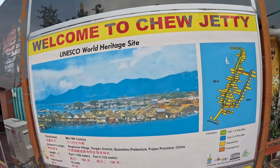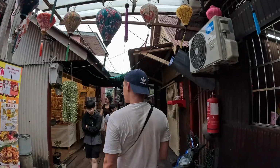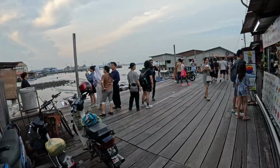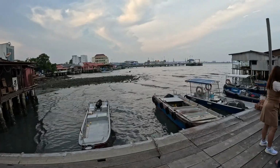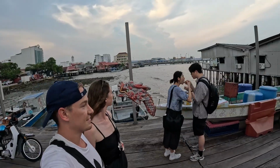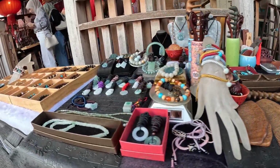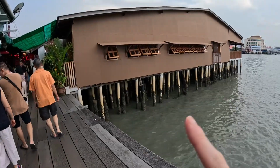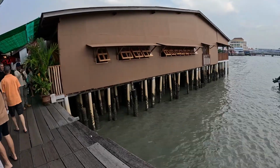Made it. Very beautiful. We are now at the Chew Jetty, the largest one of the jetties here in Penang, and also UNESCO World Heritage. Yeah, so they were built in the late 19th century as a Chinese immigrant settlement, and actually people still reside here today. So the whole place is built on these stilts in the water. It's really cool.